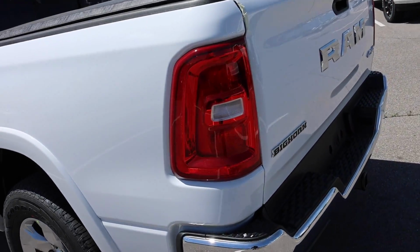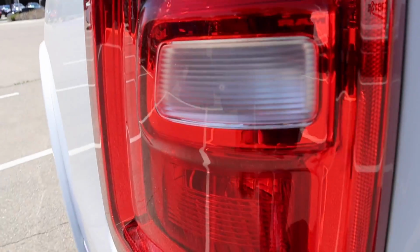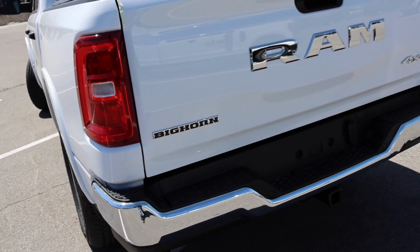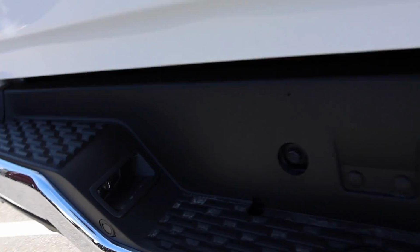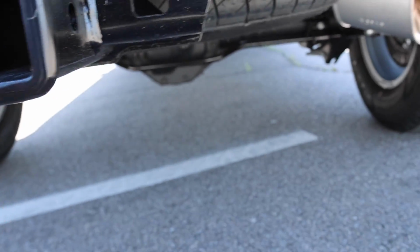New taillight design. These are going to be incandescent right here. And so is your reverse light. Has a nice design to it though. More of your badging, big Ram badge out back. You have a 7 and 4 pin for your trailer. Ram's always been good at giving you LED license plate lights. Class 4 receiving hitch there.